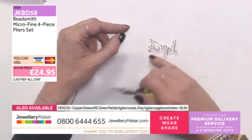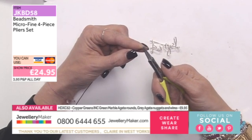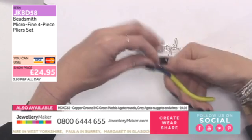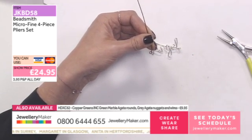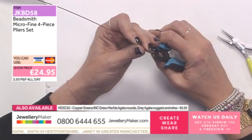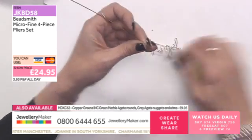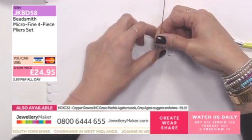So we're starting at this point here. I'll work with the rounds. I'm gripping the wire and I'm going to start to just turn here. Okay, so I've made the first loop. To make sure that's a nice, definite round, I'm going to snip off that little straight edge there. Okay, so we've got the first little bit there.